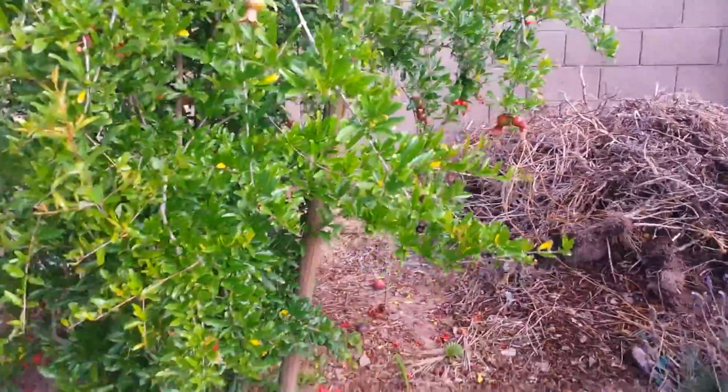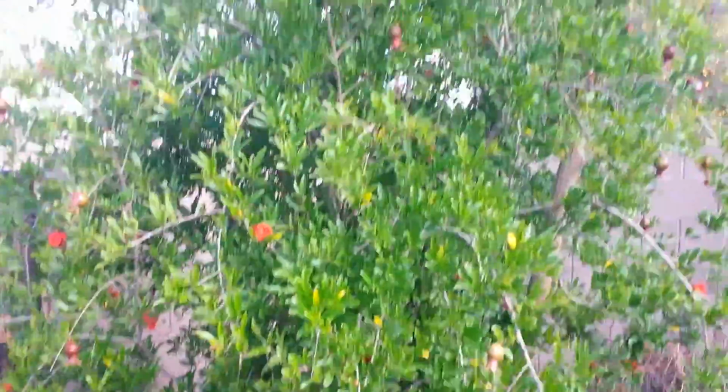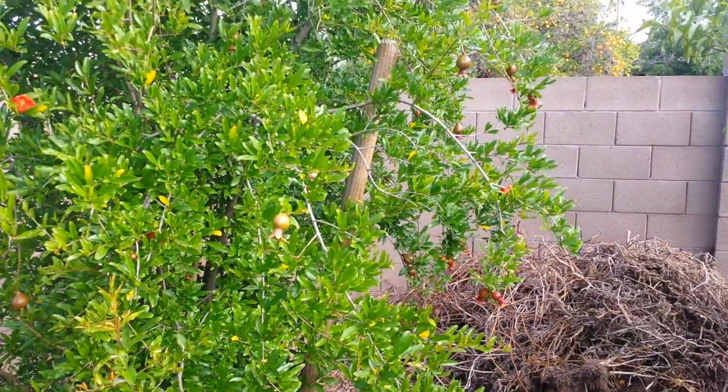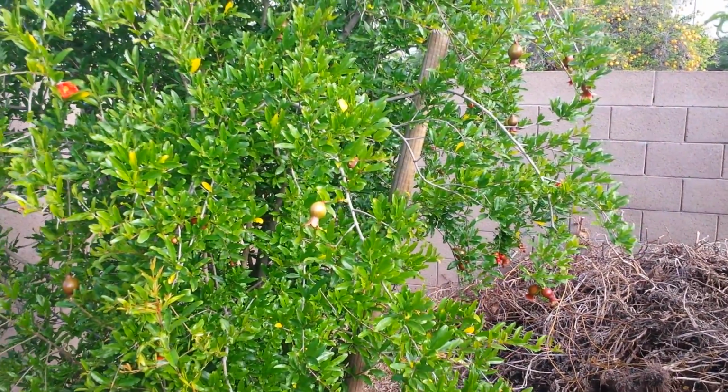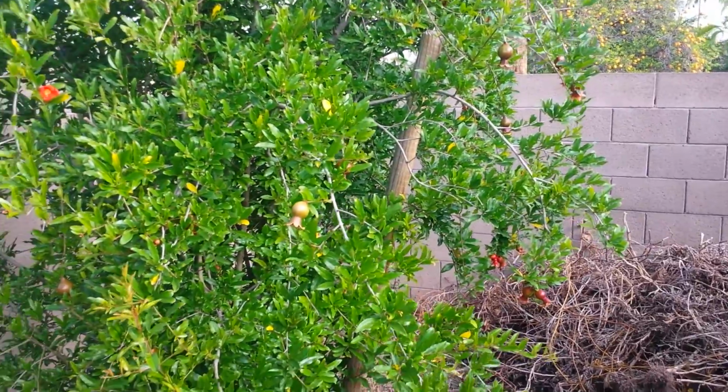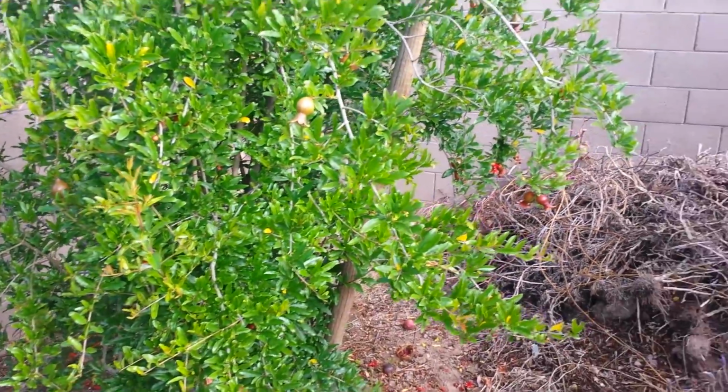Pomegranate tree is doing really well. I trimmed it back some this year, but it's got way more flowers on it this year, and it's much, much taller. So I'm really hoping that the actual pomegranates are going to turn ripe this year. Last year they got big and red, but they just never ripened. So we'll see what happens this year.